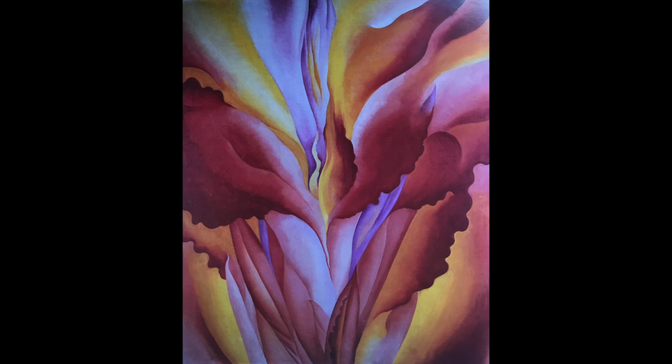Now let your eyes wander in and around the painting. What kind of lines and shapes do you see? Can you find any patterns? Go ahead and pause and think about the lines, shapes, and patterns in this painting.